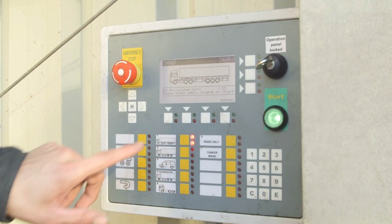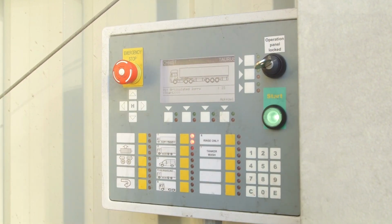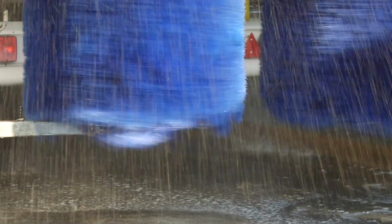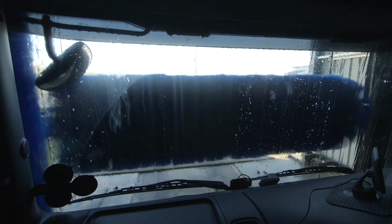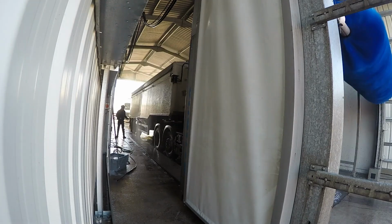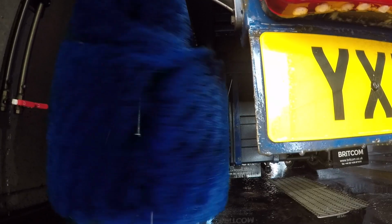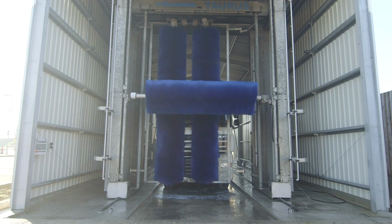This huge machine is controlled from these switches here. The cleaning team select what sort of truck is in the wash, so that the rollers can clean the right places on the vehicle. There's three rollers in total, two that clean each side of the truck, and one that cleans the front, the top, and the back.